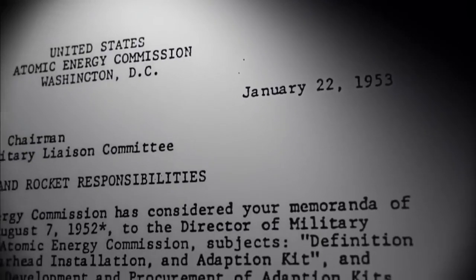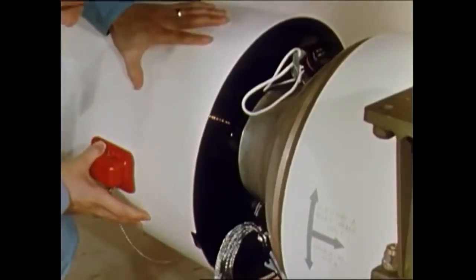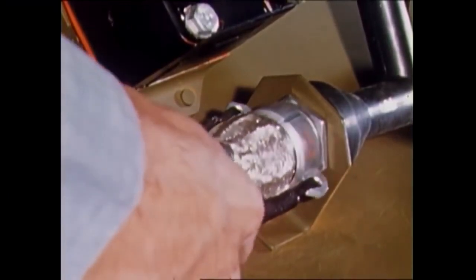A 1953 agreement carved out areas of responsibility between the DoD and the AEC. We ended up having to very specifically define where the interfaces were between the AEC hardware and the DoD-supplied hardware. The interface literally was a connector through which the signals passed to initiate the arming sequence in the warhead.